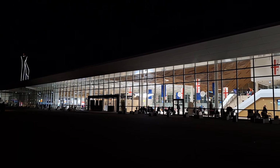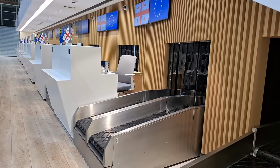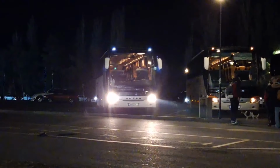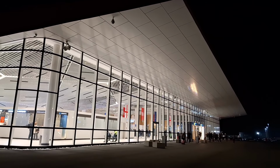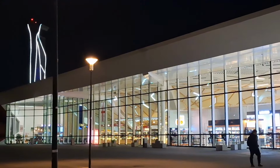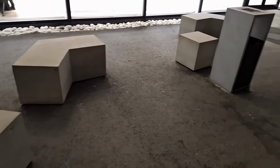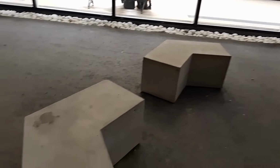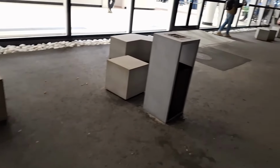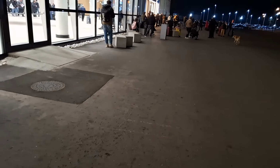So I have made it to Kutaisi International Airport, and it looks absolutely stunning. Here you have modern equipment, modern cameras, modern parking lots, a nice beautiful glass facade, and some sharp-edged architecture. A thing I find interesting is this furniture on the outside. It's all made of these cast concrete blocks, including the garbage cans and the rest of the furniture.